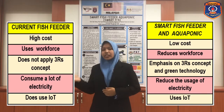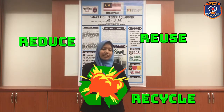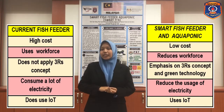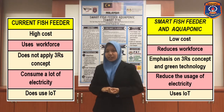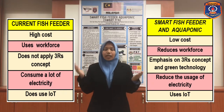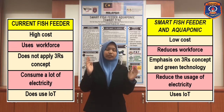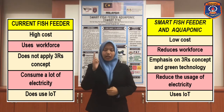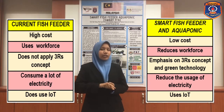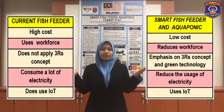Next, the garden fish feeder does not apply the 3Rs concept, which stands for reuse, reduce and recycle, while our product emphasizes the 3Rs concept and green technology. The garden fish feeder also does not use IoT, while our product uses IoT, and that makes a special difference compared to the current fish feeder product. Lastly, the current fish feeder consumes a lot of electricity, while our product reduces the usage of electricity. Hence, it automatically saves on the bill.